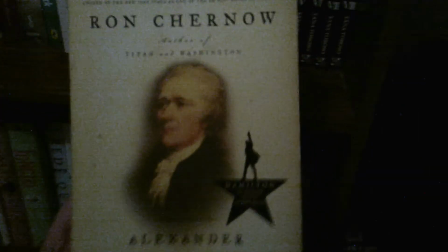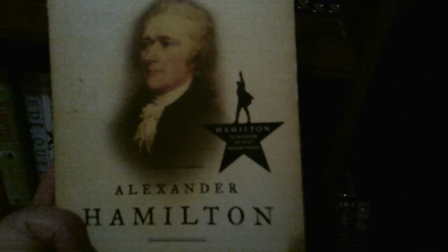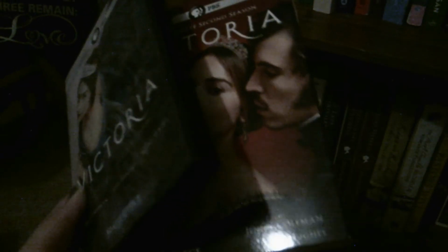And of course, I'm in the middle of also reading this. Ron Chernow's Alexander Hamilton, the one that inspired the Broadway play. And of course, next to them, I have a few DVDs. I have seasons 1 and 2 of Victoria. Of course, it takes place about Queen Victoria. And Thor Ragnarok.